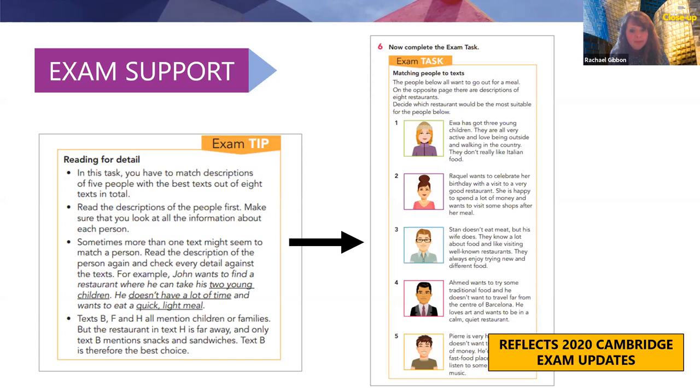Every reading, speaking, listening, and writing lesson ends with an exam tip and an exam task. And there are also some exam tips and tasks on the vocabulary and grammar pages in the book. This all equates to about 60 exam tasks per level of the student's book. And that's 300 tasks across the 5 levels. And there's even more exam tips and tasks in the workbook and also in the online practice.